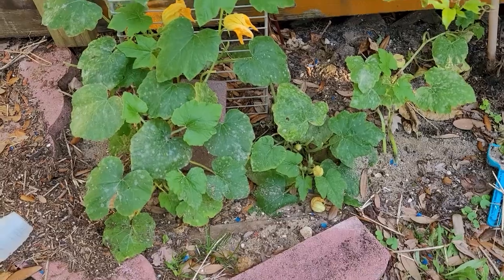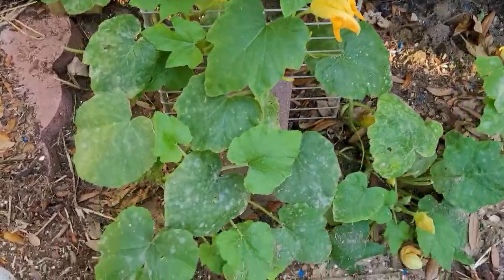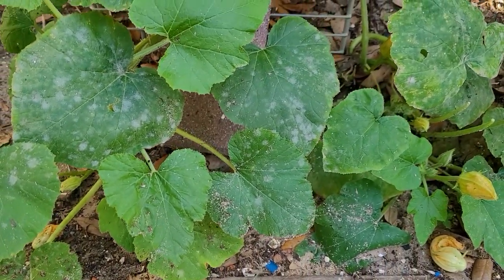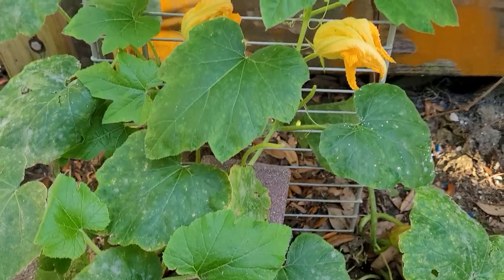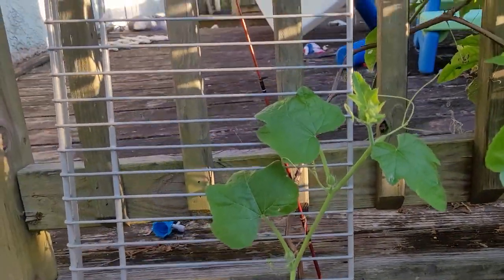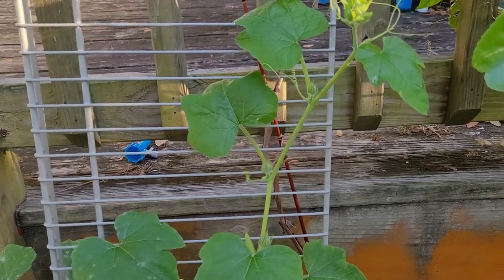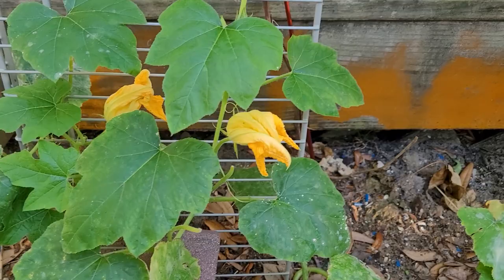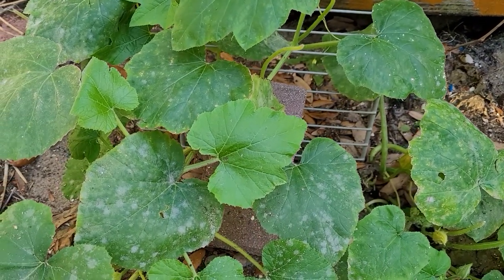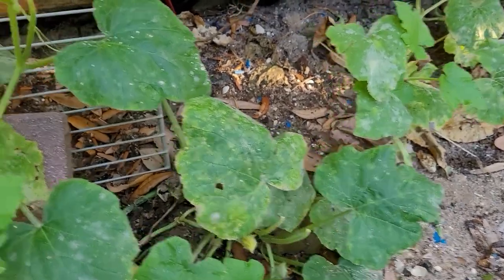All right, so this area is not so hot because of the rain. I have some powdery mildew right here. I'm growing it up. This trellis is actually a closet rack that was in our garage, and it's doing pretty good. I don't know what this is. I can't tell. This came out of the compost, and so did this one. See how the powdery mildew is just getting on it?